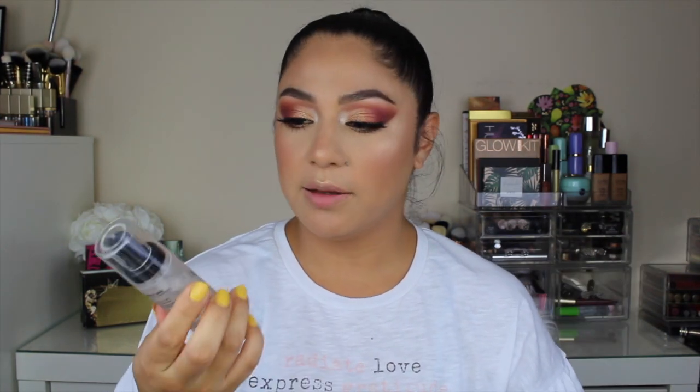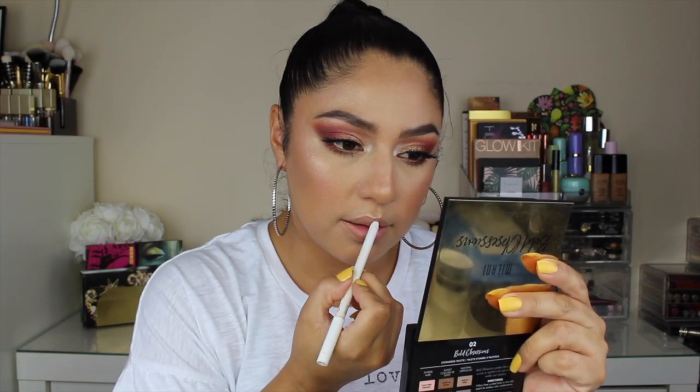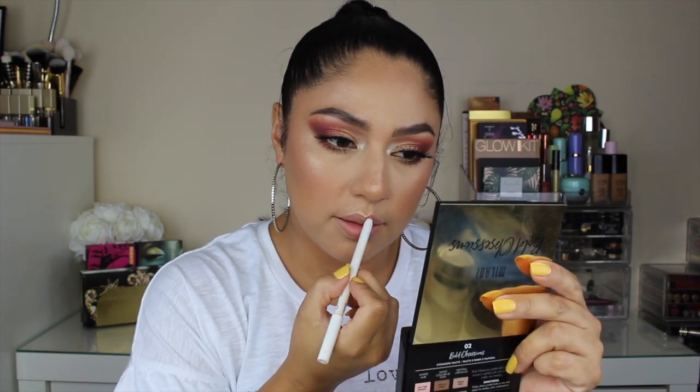To set everything in place, I've been using the Milani Make It Last, and it smells so good. Alright, for lips, I'm going to go into this ColourPop one, Aquarius. For lips, I'm also going to go into this NYX soft matte lip cream. They are so good and very comfortable.